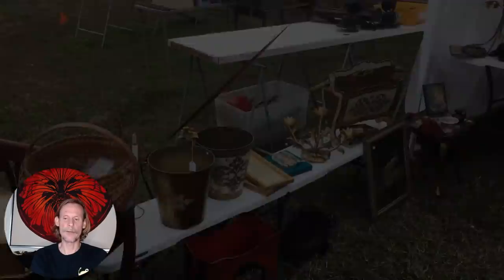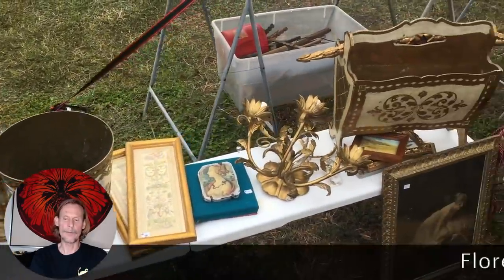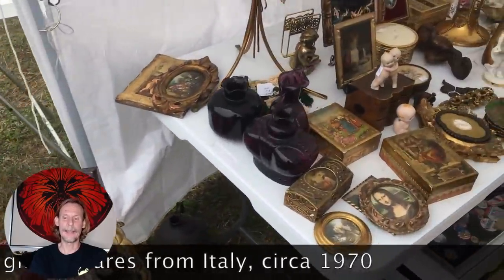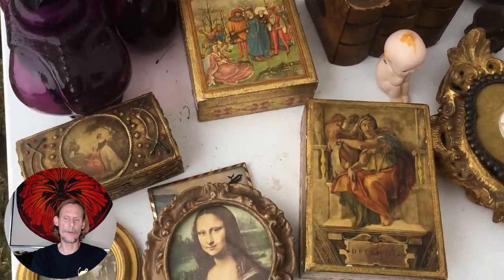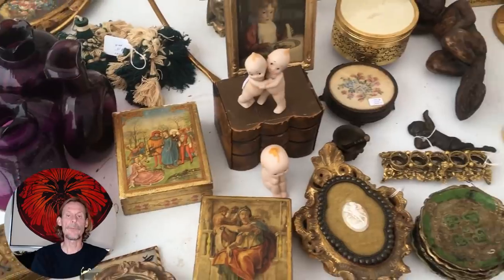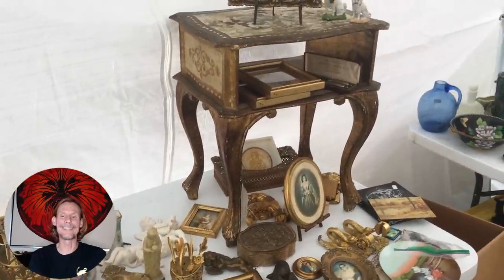So let's see what we've got on this table here. Granada Gold, the Italian from the 70s, and this Hollywood Regency with the glam gold accessories, wall sconces. It definitely gives a very ritzy appeal. And, you know, these were done in an older gold. I call it old gold, where it's not shiny bright. And people really like that. They want it to have the dullness of age, whether it's really old or just 1960s and 70s.